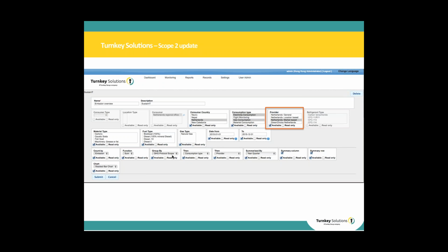Always when you create these types of reports, the platform provides you with a table and with a chart, so you can choose what kind of chart you would want to see.